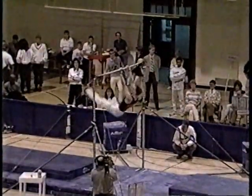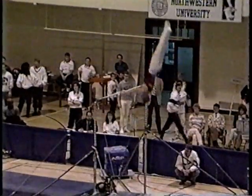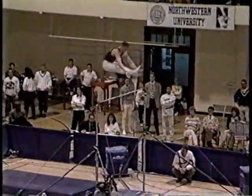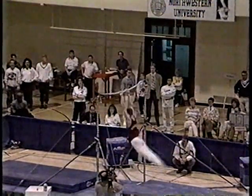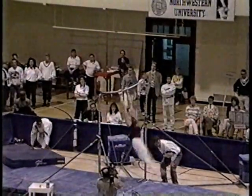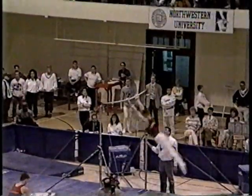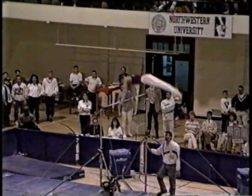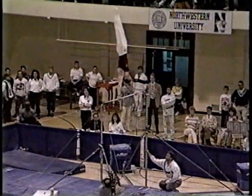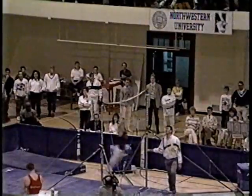We move on now to the high bar. And this is Brian Otenhoff, the defending champion in this event, the high bar. And Brian's got a nice swing. There's a legs together, reverse hack right to a ginger. 2 releases in a row, which is really common and almost required nowadays. And now he does a full pirouette to the dorsal grip. And that's some style. He did that giant with a stretched body. And now he's winding up for his dismount.